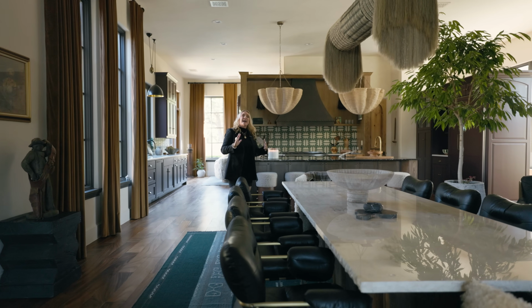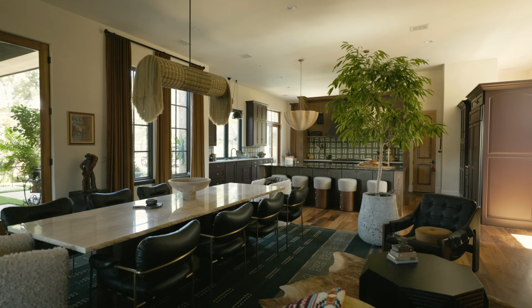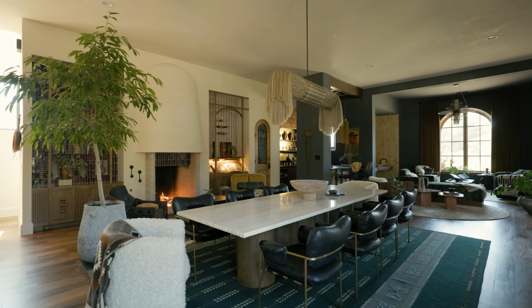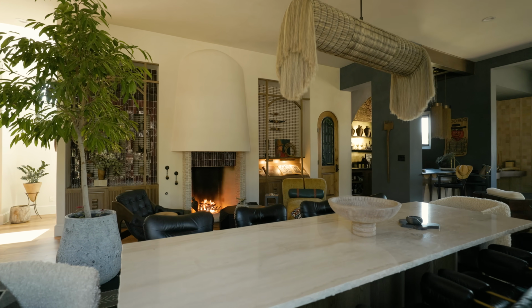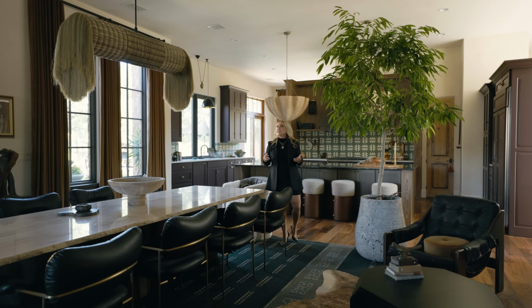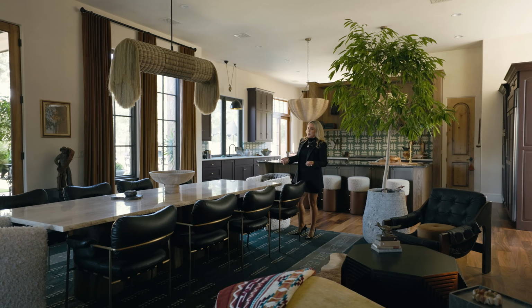I love that the table here is not perpendicular to the island, like that's what you would expect. Instead, we ran it this direction, and you can see it's really interacting with the living room and the fireplace. That was all done very intentionally to create the dining as part of the living and not just an extension of the kitchen. Very, very unique.